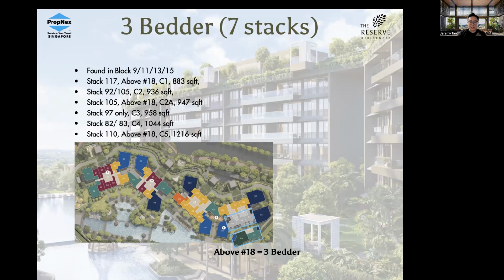Okay, so where will they be found? The C2 layout has the angled corner in the bathroom. They are found next to the show flat layout. The show flat 2-bedder is stack 89 and 112. Next to it are stack 92 and stack 105, and these will be where the C2 layouts are found. C2 layouts in stack 92 go up to the 16th floor. In stack 105, they go up to the 30th floor. When it goes over to stack 105, 18th to 30th floor, the balcony also changes from rectangle to square, and therefore the size changes from 936 to 947.